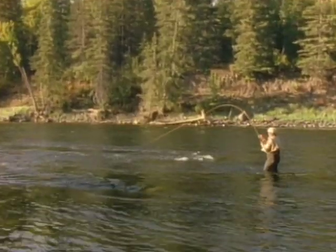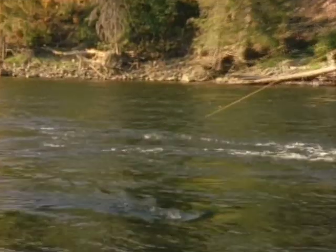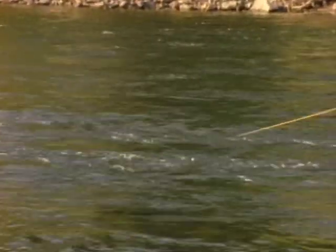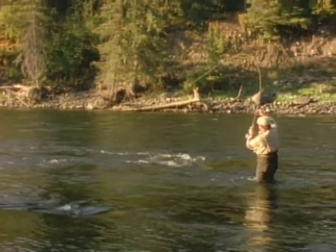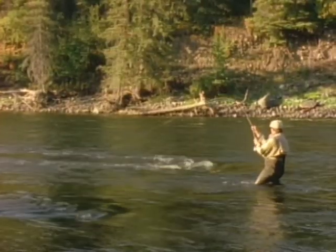See the rod? It's just holding steady, like I've snagged bottom. But that is not bottom. That is a steelhead, I think, of pretty decent proportion. I'm just gonna try and keep the pressure on him until he shows himself. I wanna find out for sure how big he is before I get really excited. But I think it's a good fish.